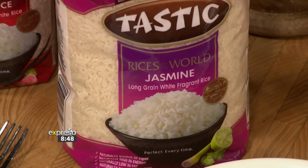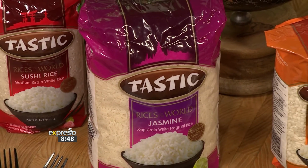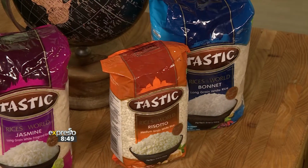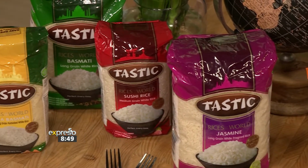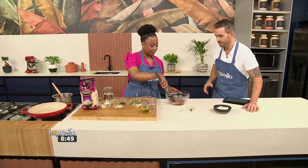And we love the TASTIC jasmine rice for this one. Obviously grown in a rich combination of soils and water, it gives a deliciously milky aroma when it's cooked, so ideal for this. Originally from Thailand, in fact, this long grain white fragrant rice has a slightly sticky texture, which is ideal for exotic Thai and oriental dishes. It lends itself from the textural perspective here as well. And I think in general, for Asian dishes, this is the perfect foundation for those kinds of flavors.